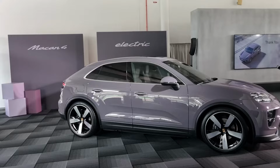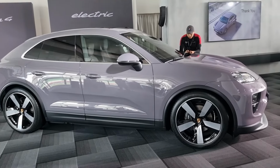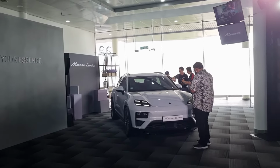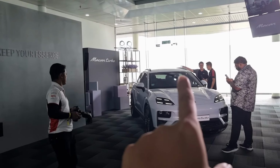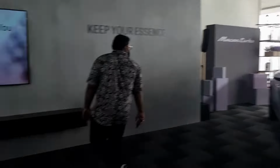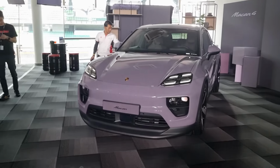So on display here, there are two variants. One, this is the Macan 4, that's the base model, and over there is the higher spec Macan Turbo. That guy will do 0 to 100 kilometers per hour in 3.3 seconds, so it's crazy. All right, I'll show you that car later on. Right now, we'll focus here on the base model Macan 4.